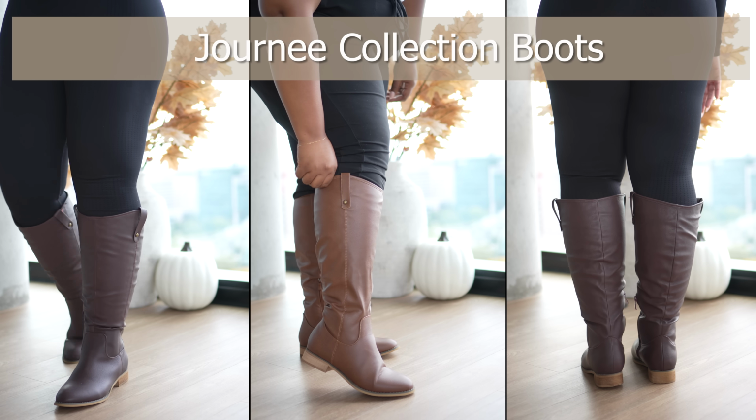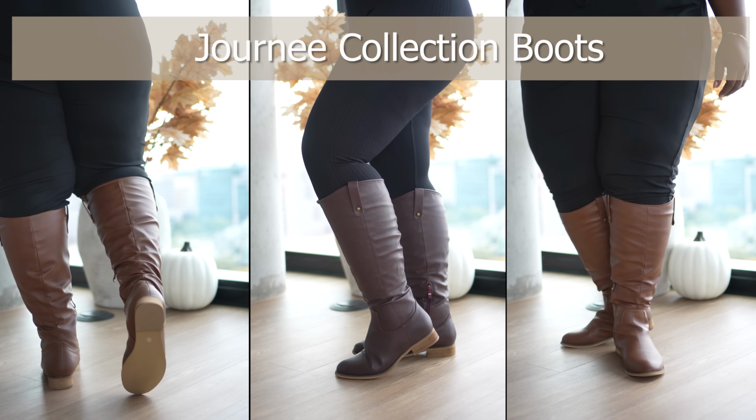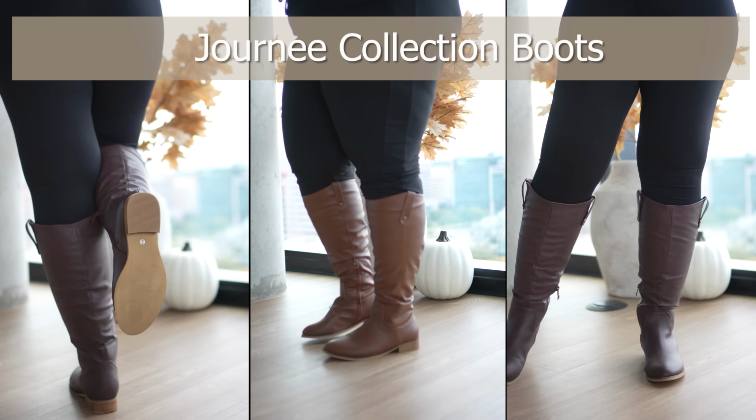So that's why I wanted just to show you on the screen that we're different sizes, but we both got into these. We both have wide calves, period. And we were able to get into these boots. And I got these directly from the Journee website. Now, I know they sell their products in other retail stores, but I feel like when you go directly to their site, you have more of a selection, not just with size, but with color as well.